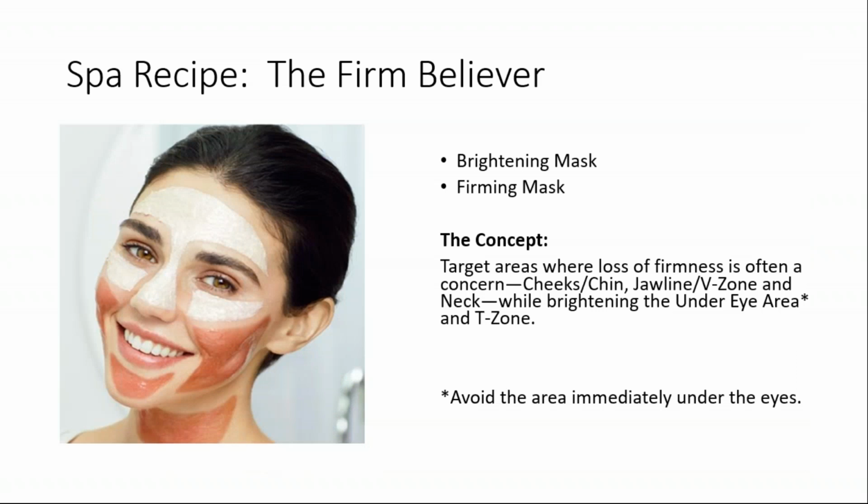So the first one I'd like to introduce you to is called the Firm Believer. And we're going to use the brightening mask and the firming mask. Now the target area is where there's a loss of firmness. This is often a concern. So it's the cheeks, the chin, the jawline, that V-zone and the neck. And it's going to also brighten under the eye area and the T-zone.